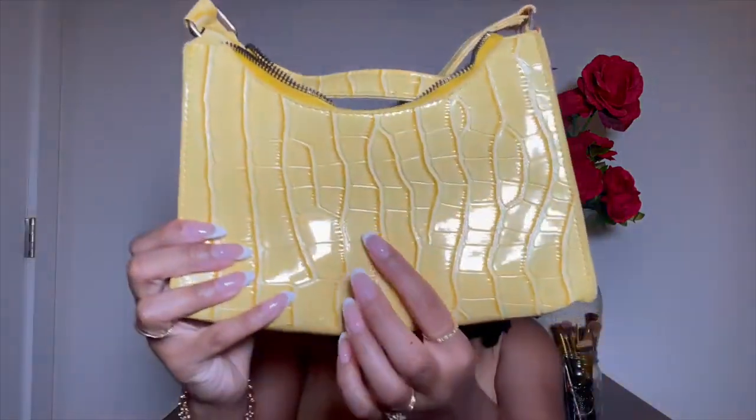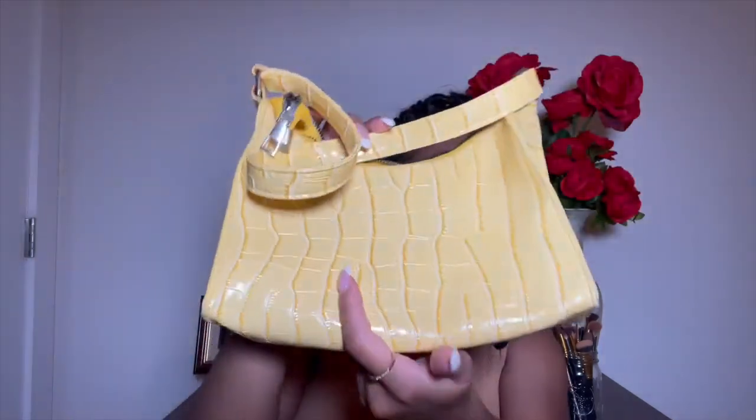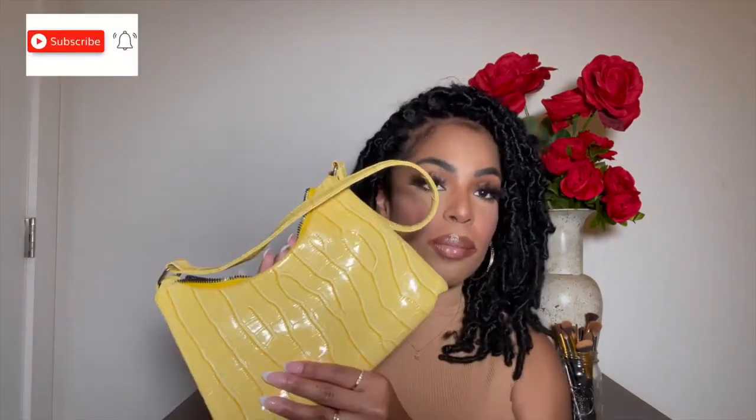So first up, I have this yellow bag. It's like crocodile snake skin, if you will, and I got it for a really reasonable price. I'm not sure how much I got it for, but the link to the one I'm showing you right now will be listed in my description box so you guys can go ahead and purchase it. I wore it a few times and it held up pretty well. I sanitized it because we're still in the pandemic, and it didn't shed color.